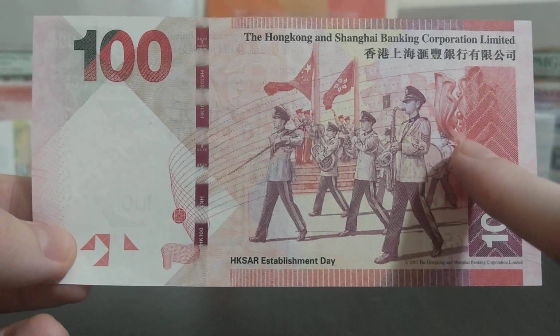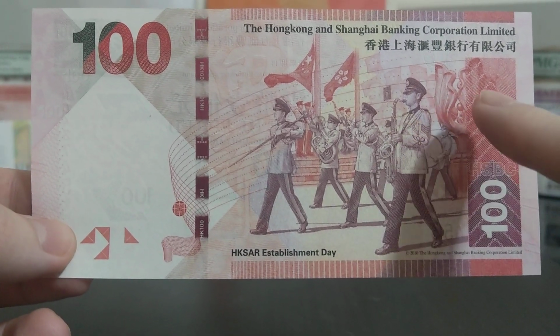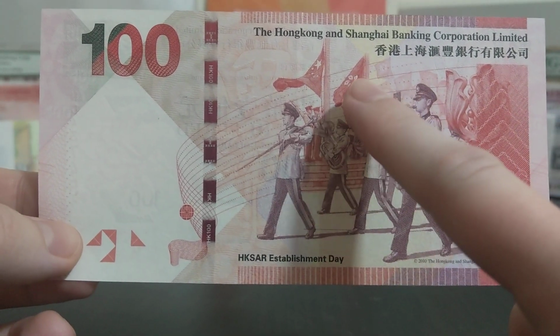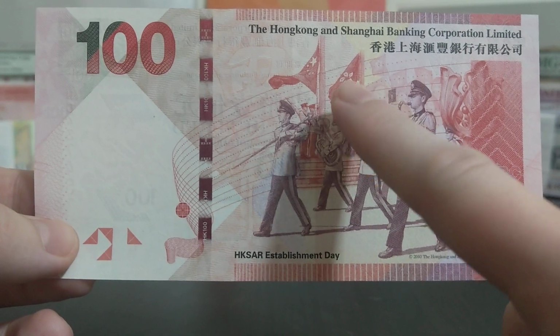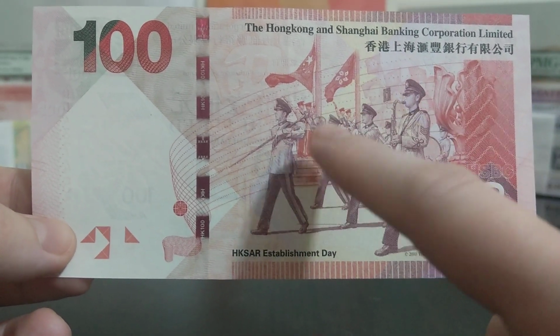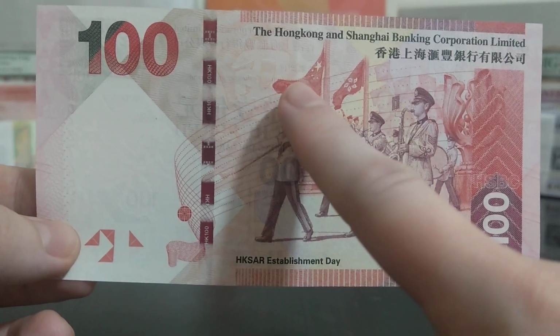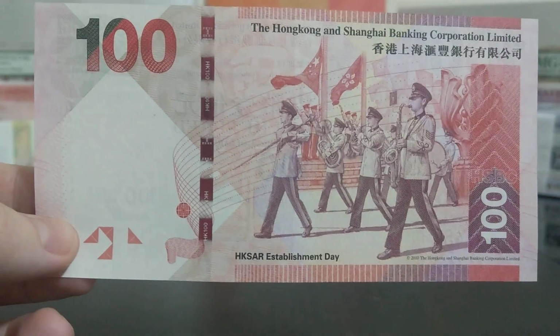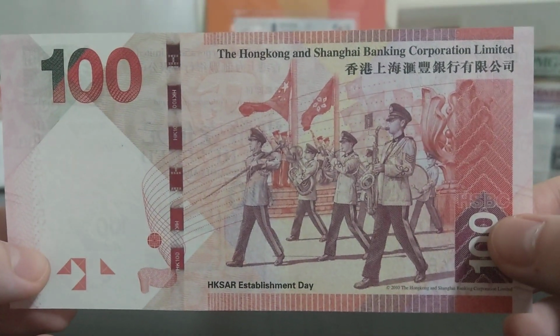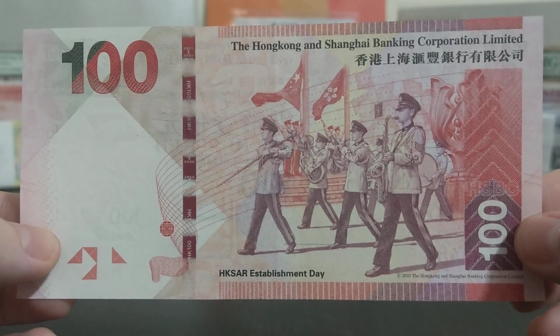You can see that this is actually a sculpture of that flower, the Bauhinia flower, and you can see that we've got the Hong Kong flag representing the same flower on the front, and then inside each petal it's got the 5 stars of China, and then you've got the Chinese flag right here, which is raised ever so slightly higher to symbolize that China is basically the mother country. So yeah, it's quite a nice banknote.